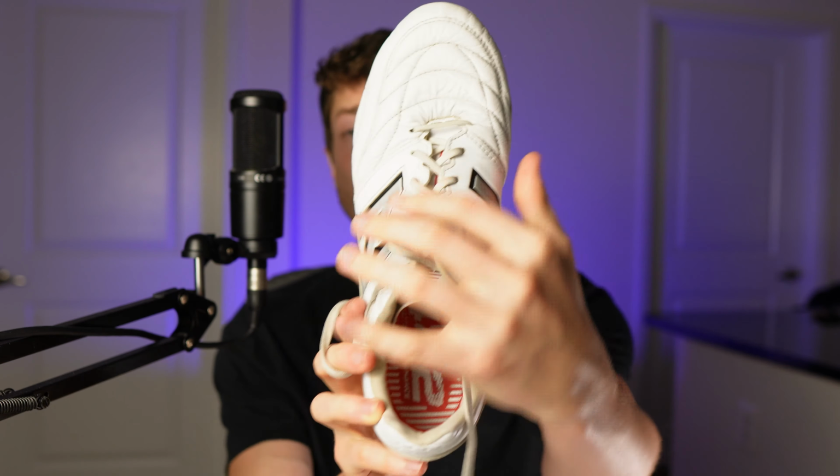Due to the really thin sole plate that they have on these boots, they're actually just as light as the Vapor 15. I think they're only a few grams heavier. So, these aren't gonna be like your grandfather's pair of leather football boots. They're a lot more modern than you might think.